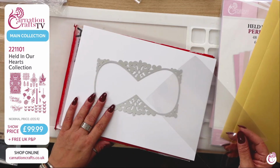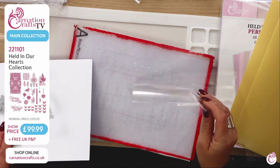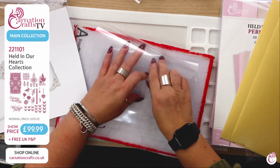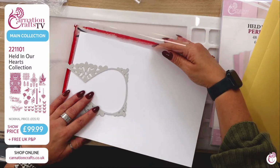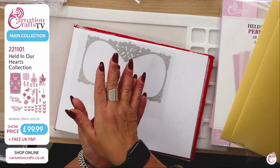Now, when they tell you to use Cut Tidy, the thing that they tell you to do is to take the Cut Tidy, open it where that crease line is, pop your paper to the crease line, pop your die on top, and put the other piece of Cut Tidy over it. So you're creating a sandwich.